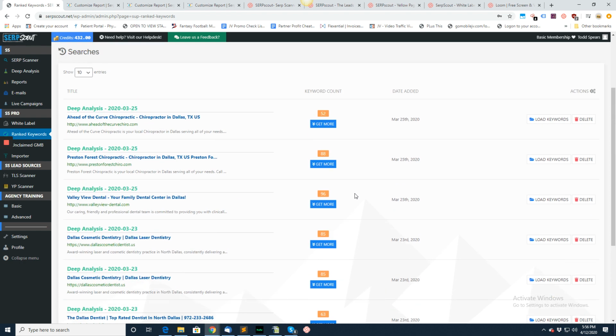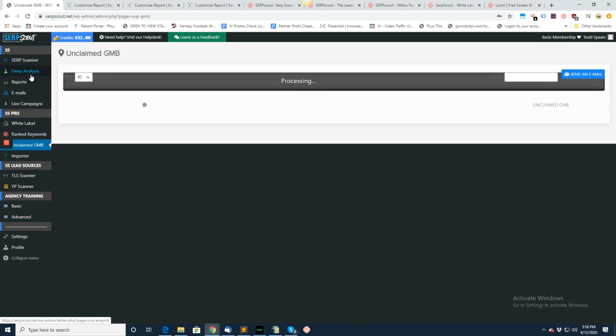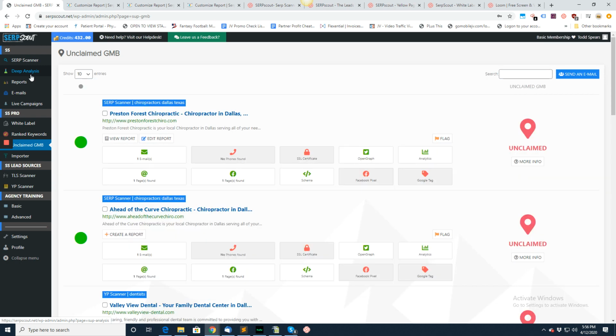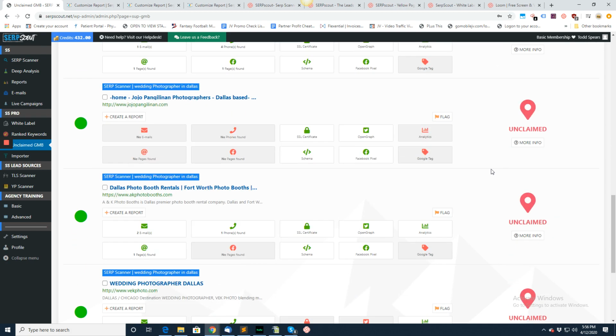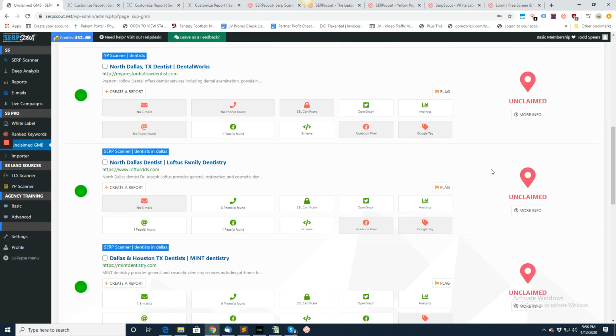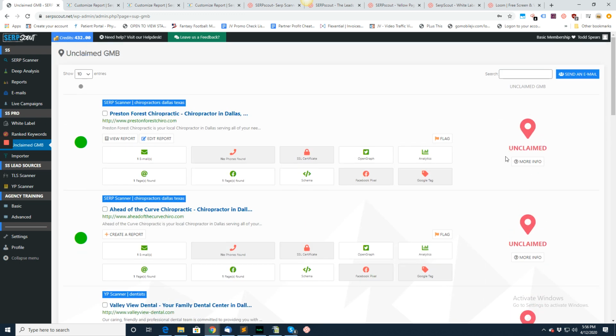This is a phenomenal tool right here to help get a client on board to help them with their SEO. Unclaimed GMBs: every time the deep analysis is run, all of the unclaimed GMBs that are not found are put here too, so you can go back and look at them and contact them to get their GMBs claimed, because this is very, very important for any local business. Whatever you want to call it, Google Places, Google Maps, we all know what it is: unclaimed Maps listing, unclaimed 3-pack.